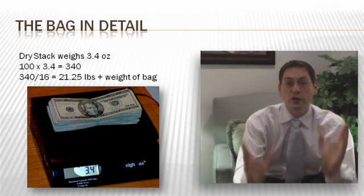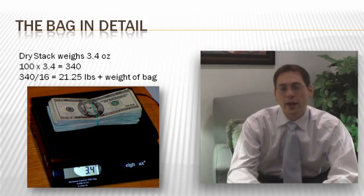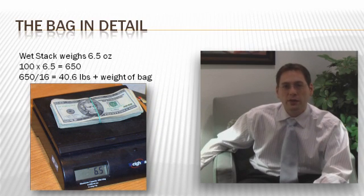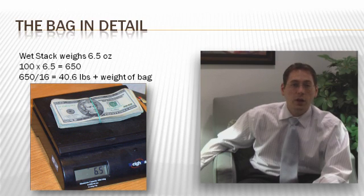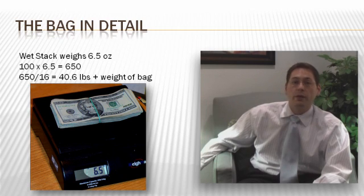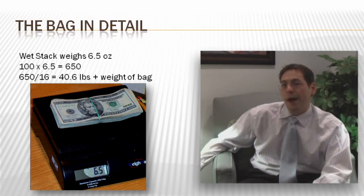Now the real question that comes to mind is, that's great, we're talking about a dry stack of cash, but we're not talking about a dry stack of cash, are we? We're talking about a wet stack of cash, and that weighs 6.5 ounces. This is going to come in really handy because we need to solve this puzzle. So that means the bag of money, at the very least the money itself, weighed almost 41 pounds when it was wet and saturated. Okay, a drenched bag is probably going to weigh about 50 pounds.